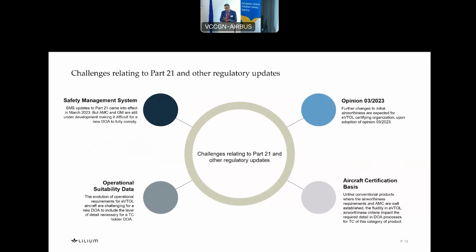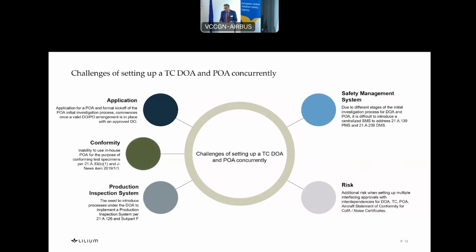Means of compliance are not all there yet. The airworthiness code is still a special condition. So all of this adds to some of the complexities in setting up the DOA. And last but not least, we're setting up a DOA and a POA. We're working with the competent authority, the LBA, for the POA side. We're working with the IASA for the DOA side.